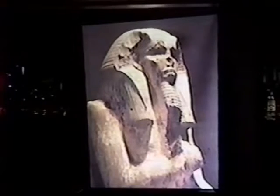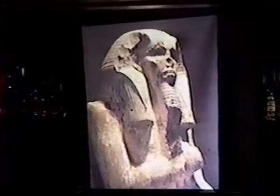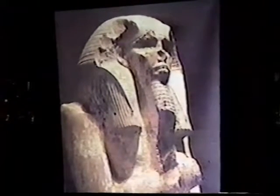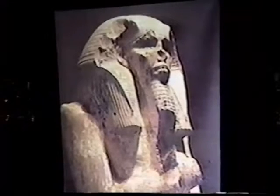This is Zoser. Zoser is the preeminent monarch of the third dynasty, and as you know, the third dynasty begins what is commonly called the Pyramid Age, or the Old Kingdom. It is, in a sense, the first golden age in world history. Probably takes us to about 2900 BC. Again, these are rough dates, and most of them are my chronologies.